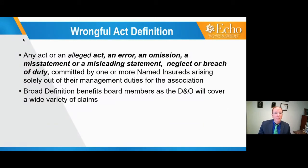A wrongful act is an alleged act, an error, an omission, a misstatement or misleading statement, neglect or breach of duty, committed by one or more named insureds, we know who those are now, arising solely out of their management duties for the association. And this is a very broad definition, and the broader your definition of insurance, the more coverage you have, the more wide variety of claims that you're insured for, which is a very good thing. So now you have a better understanding of what a wrongful act is.